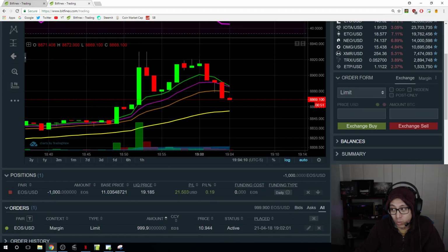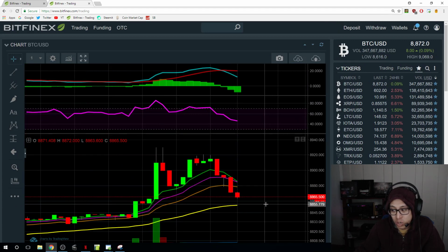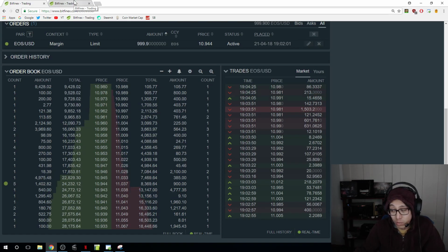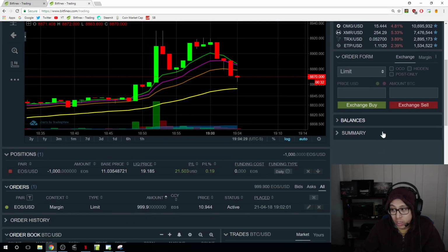Just get to this EMA right here, okay? On the 1-minute chart, 88.50 range about, and I should be able to close my position. We just got to shatter this wall. Once this shatters right here at the 10.98 range, it's simply just going to break down. This would be my third trade for the day, which will be about $100 profit. There we go, we got the 88.70 range.